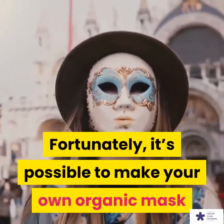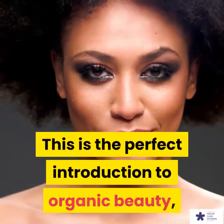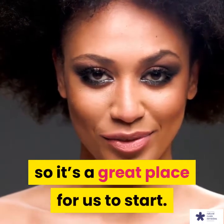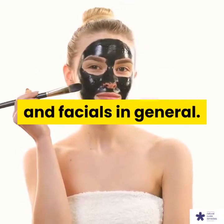Fortunately, it's possible to make your own organic mask and to give yourself a natural facial at home. This is the perfect introduction to organic beauty, so it's a great place for us to start. Let us start by looking at the benefits of face masks and facials in general.